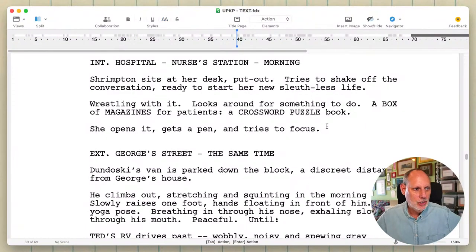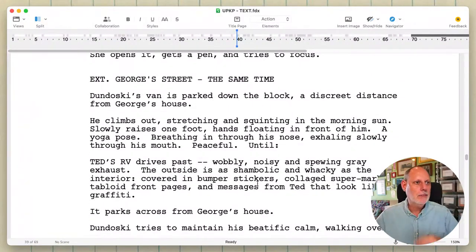Has it gotten me a new page? No, but it's close. Okay, not bad. All right.